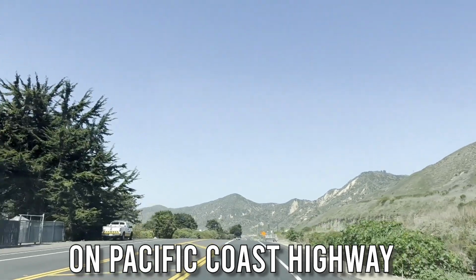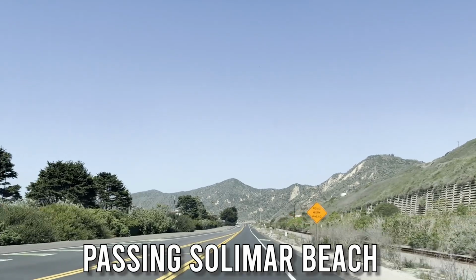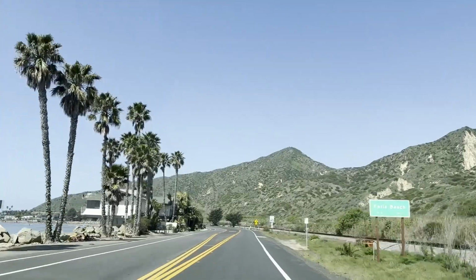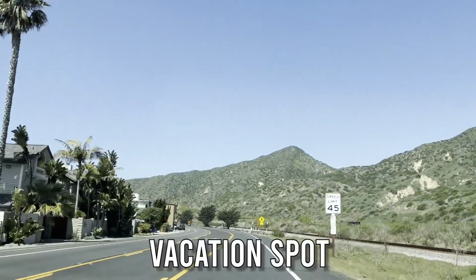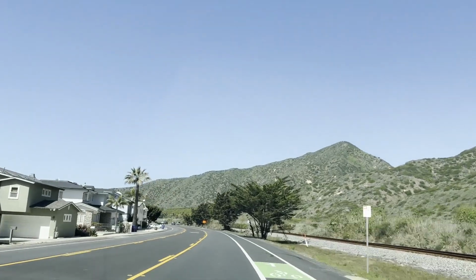So we are on PCH. This is the way to get to all the North Beach properties. Right now we're just passing Solomar Beach, which is the gated community. It's usually the highest price per square foot, or the most coveted place to live as far as the beach property goes over here. Beautiful. Yeah, of course, Faria, a lot of people love just coming here for a vacation spot, obviously a second home for many, and for some, obviously it's a primary as well. So you get all types.